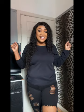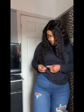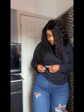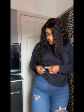All right, on to the next jeans, you guys. Yes, guys, these are the next jeans. I love the jeans, yeah. It's very snug, but it feels comfy, you know. I think it's called the Bedford Booty Sculpting Distress High Rise Stretch Skinny Jeans.